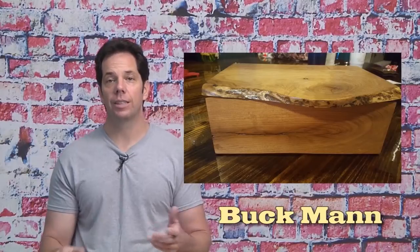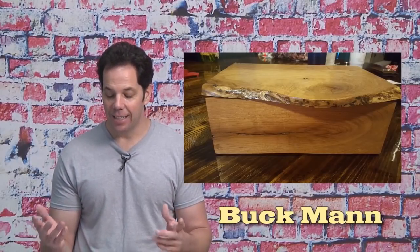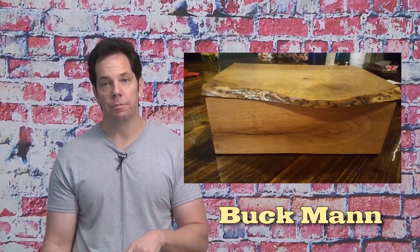So we have someone new I'd like to welcome to the show. His name is Buck Mann, and I think Buck said he was fairly new to woodworking as well. But Buck made this keepsake box for his aunt and uncle, and he made it out of mesquite wood.